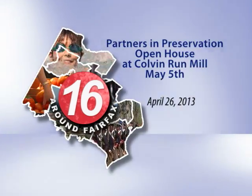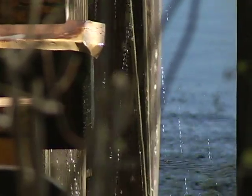We're having an open house for our Partners in Preservation, which is a grant opportunity that the mill is engaged in with the Park Authority. We have all sorts of activities happening here at the mill. The mill will be operational. We will be grinding grain.